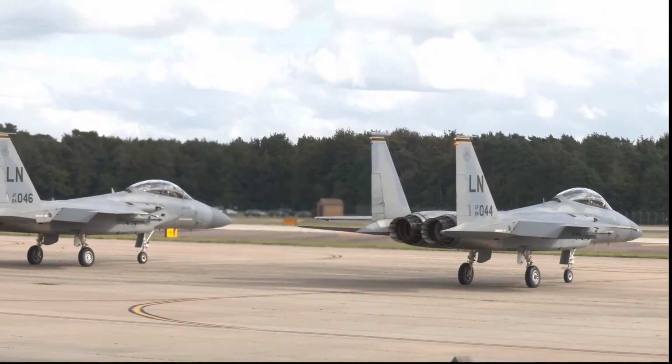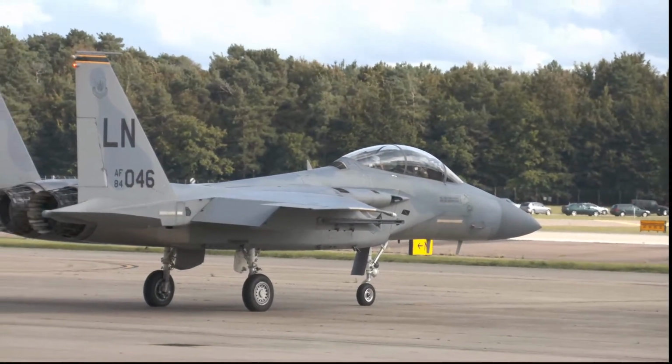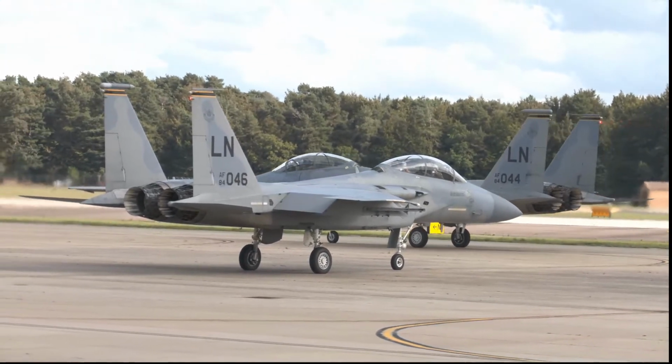So coming up, you've got some F-15s parked on the north side, which is the 493rd, the Reapers, C version of the aircraft. There you go, they're coming onto the screen now. These are the 493rd.